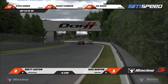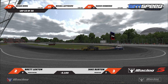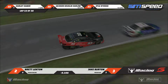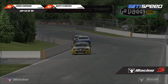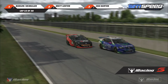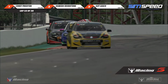So obviously these guys are going to be able to do it on fuel, and now a little bit of pressure from Brett Loxton, but for Brett Loxton, I should say, and a little bit of a push from Jake Burton. And we said that these guys didn't really want to battle. Get the feeling Jake doesn't want to pass here. He just wants to keep Brett on the back of Marlon up ahead, and I'm not sure that Brett's really getting the memo here. He's going for a little bit of a look now, is Jake, but again, pulls back nice and early. No intent of really going for a move.